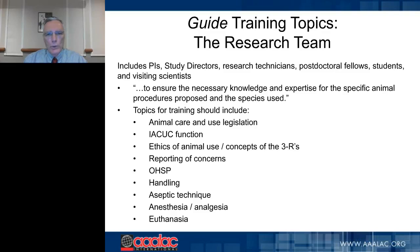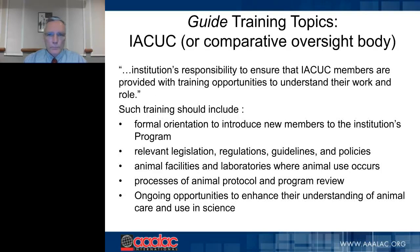And here I list some of what I consider the core training amenities mentioned in the guide as important, and you'll notice that they vary from understanding basic regulations or guidance from IACUC function to reporting of health concerns or reporting of other concerns, but also occupational health and safety is listed there, OHSP, which is very important. And then the IACUC, also our comparative oversight body, does need its training as well.